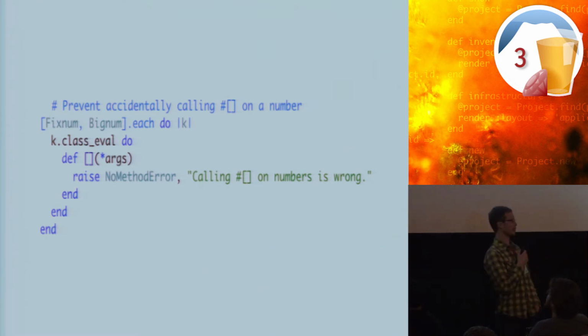This was a pretty fun one. This is one of those things we did to avoid a trap that we suspected we could get caught by. There are lots of people who had blogged about 1.9 upgrade issues and things that had changed in 1.9. We realized, gosh, we could be doing this in our code, and it's probably not doing what we think it's doing. We shouldn't be using the array operator on a numeric type. Does anybody know what that does?